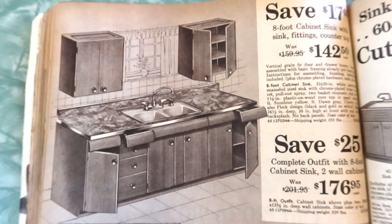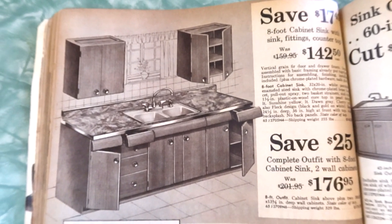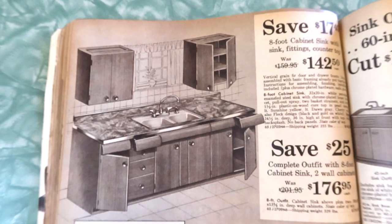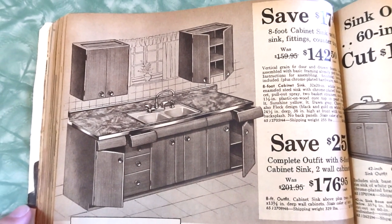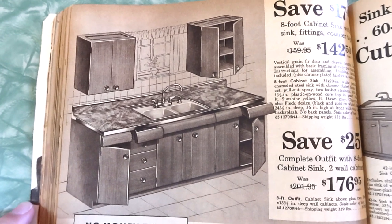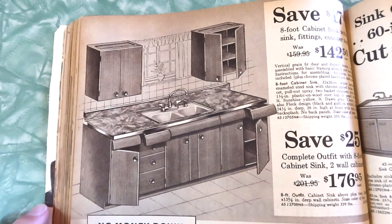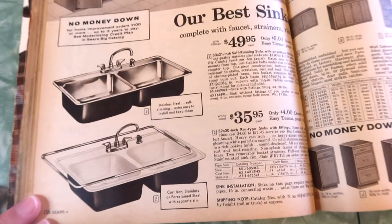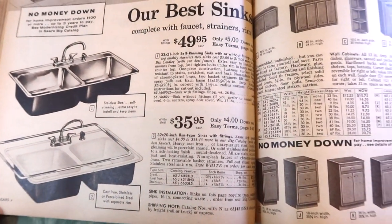And then the sink was a 32-by-20-inch white porcelain enameled steel sink with chrome-plated brass faucet, pull-out spray, 2 basket strainers, and sink rim. Plastic on wood core top. Okay, so we're talking like a laminate here. In pearl design, sunshine yellow, light dawn gray, cherry red. Also Fleck design, black and gold on white. I love me some old Formica, obviously.